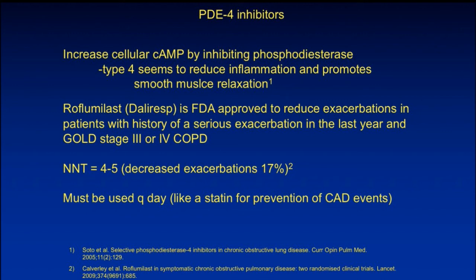If you put people on this medication for a year, it was able to decrease the rate of exacerbations by a significant amount, to the point where you could treat 4 to 5 people with this and reduce exacerbation by one event. So about a 17% reduction. The number needed to treat is something that you need to know. The lower the number, the more powerful the effect. Aspirin, for instance, is 30, and we give aspirin like it's a no-brainer, right? So the NNT for this is 4 to 5.